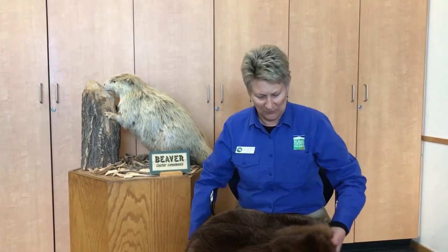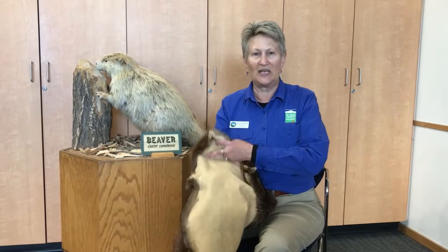Every animal and every plant has adaptations, either on their bodies and their physical structure or in their behavior, that help them survive. So let's look at beaver first. So here is a beaver pelt. It's the fur of a beaver. There's the leather, the skin underneath. And no, we did not kill this beaver.